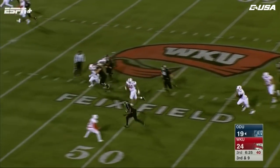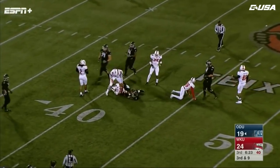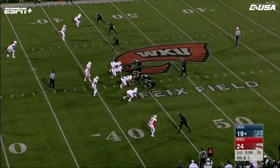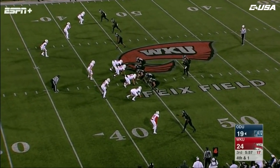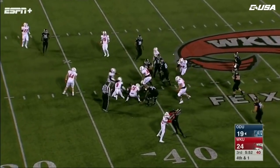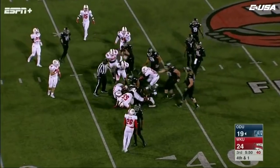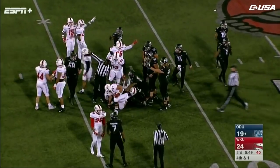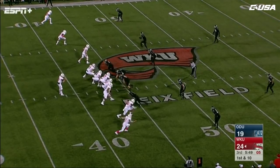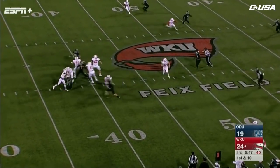LaRussa with a shovel pass to Strong, and Strong will have the first down. All right, looks like he's a yard short. Fourth and less than a yard. And they will throw, and there is a first down for Duhart, who coughs up the football. And the Monarchs say that they recovered. We'll see if Western can get some offense going into the win. They haven't been very successful so far in this half.